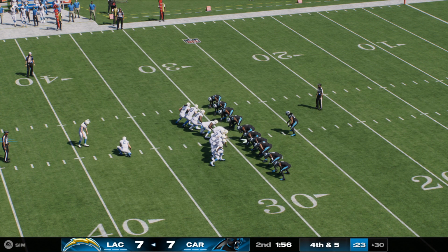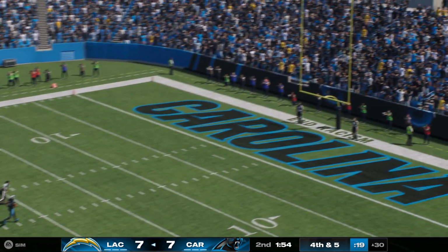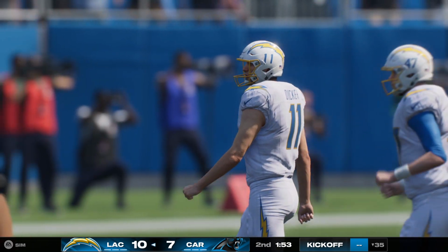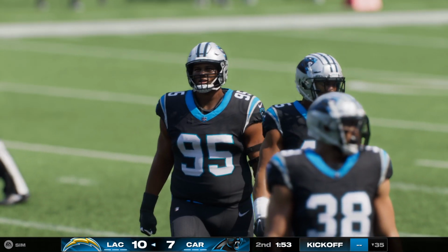Cameron Dicker on now to try the field goal. It'll come from the right hash. It's a 47-yard attempt. And this is right down the middle as he puts it through. And they take the lead here now at 10-7. So the interception set him up with terrific field position, but 3 points, the end result.